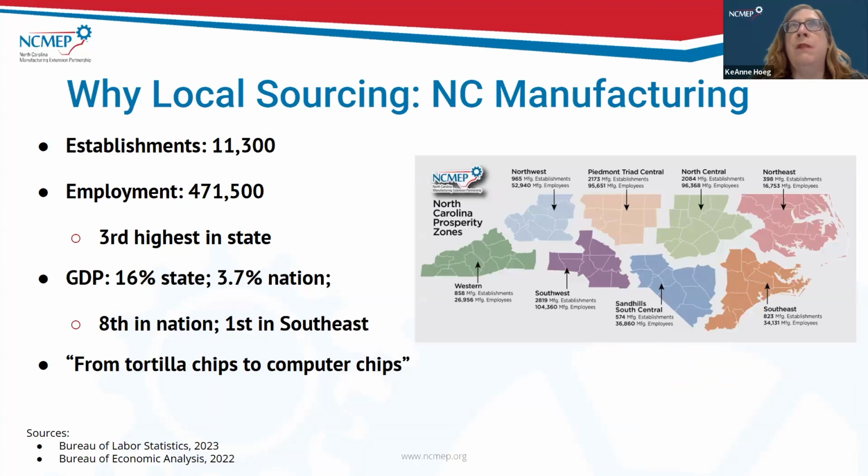So bringing the focus specifically to North Carolina, I wanted to talk about why North Carolina. We feel that North Carolina is very, very well situated in order to be a domestic supplier. We have over 11,000 manufacturing establishments in North Carolina. It employs 471,000 workers, which is the third highest employment sector in the state. It contributes 16% of the GDP to the state and makes up almost 4% of manufacturing's contribution to the national GDP. North Carolina ranks 8th in the nation and 1st in the Southeast for manufacturing.